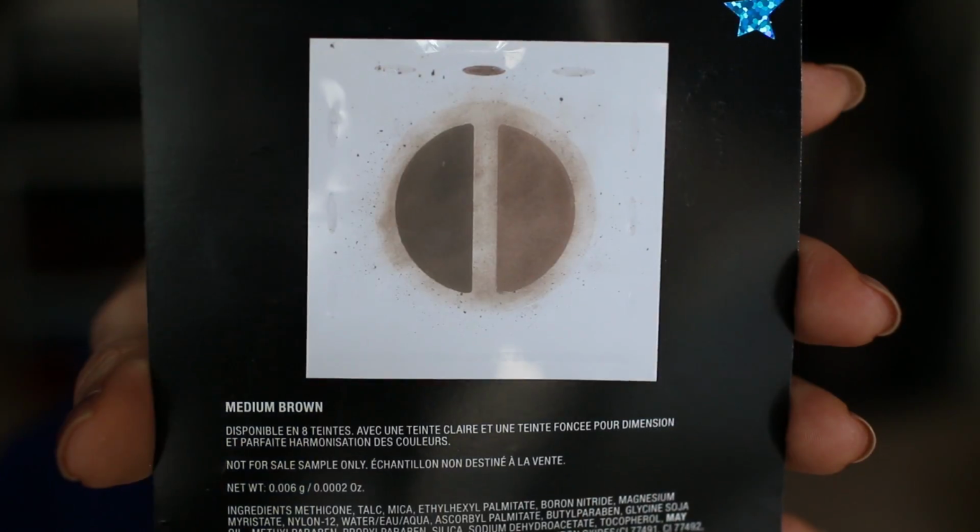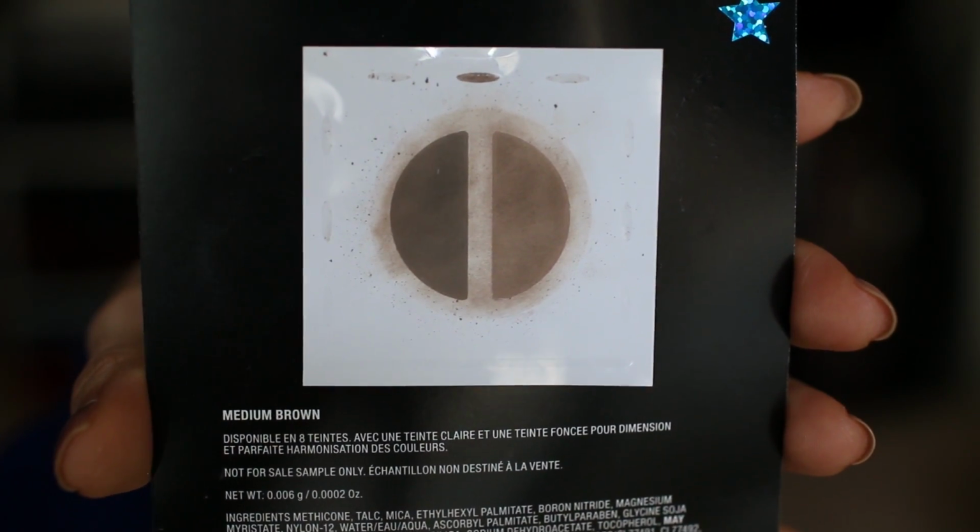And finally, I used up this little sample of the Anastasia Brow Powder Duo, and this was in the shade Medium Brown, and it was the perfect match for my brows, and I really enjoyed it.